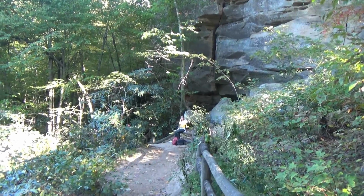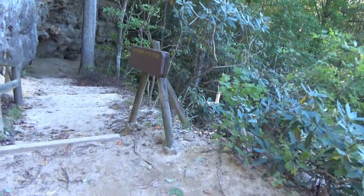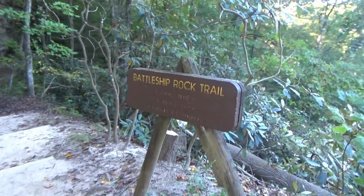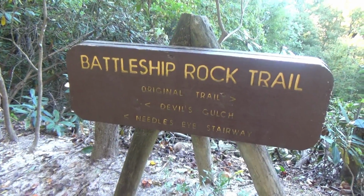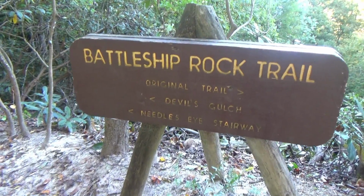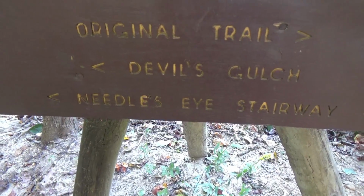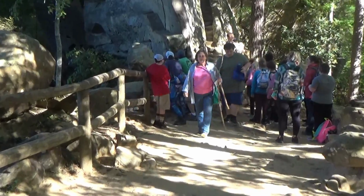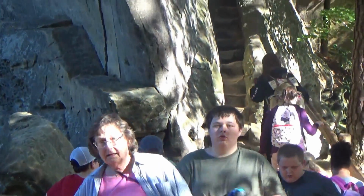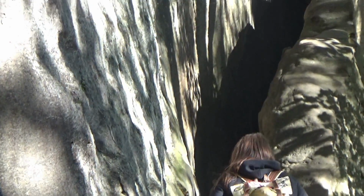I came up the original trail. There's also an alternate trail that meets right here called the Battleship Rock Trail. You don't get to where it starts until about halfway up. And here you get a couple bonuses. Devil's Gulch, Needle's Eye Stairway, whatever that is. And on the back side of the bridge, there's a little stairway where you can walk up to the top of the bridge.